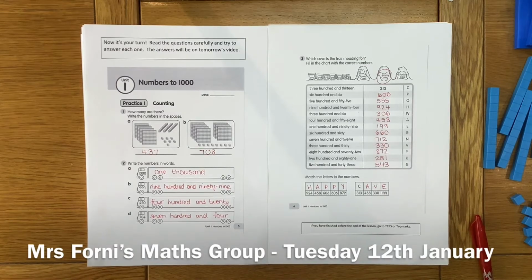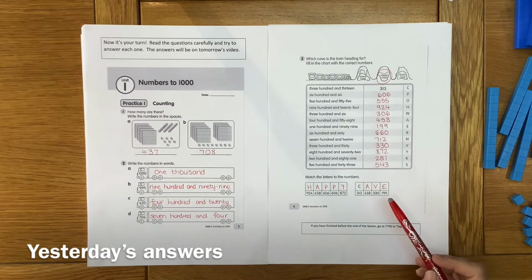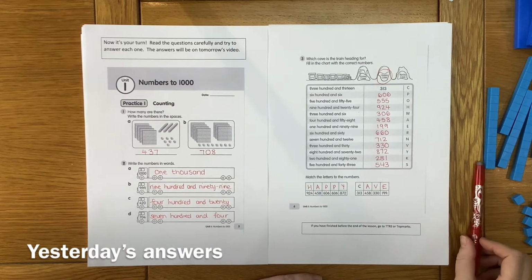Good morning, here are your answers for yesterday. So hopefully you worked out that the train was heading for the Happy Cave.